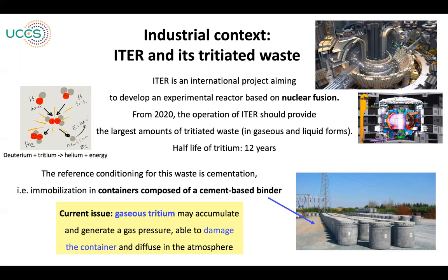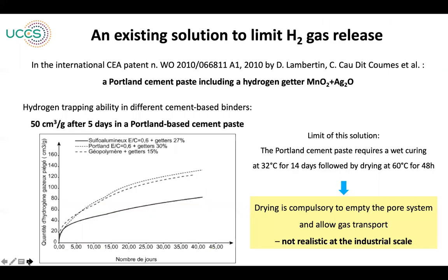So what is currently feasible is the following. It's an international patent designed by D. Lambertin and C. Codicum and co-authors, which is cement pastes, and particularly a Portland cement paste, including a hydrogen getter, which is a mix of manganese dioxide and silver oxide. This getter has shown its efficiency when it's incorporated as a powder in a Portland cement paste, which is cured in wet conditions for 14 days at 32 degrees, but after drying at 60 degrees for 48 hours.